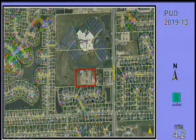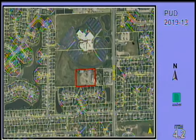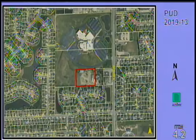Sir, could we get your name and address, please? From this map here. Wait just a second, excuse me. I live right here. Right there. Sir, could we get your name and address for the record, please? Jim McLean, 1825 North Lark Circle. Thank you.